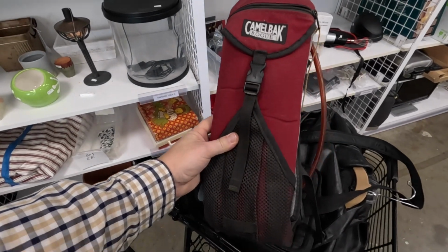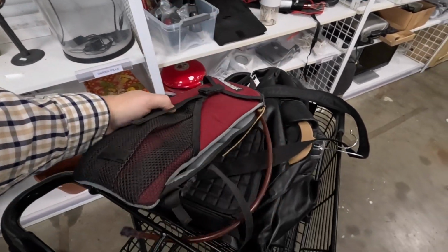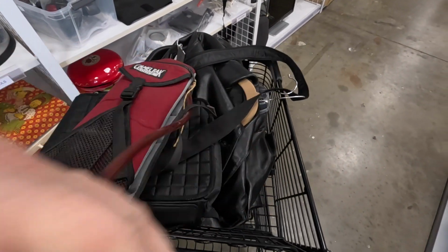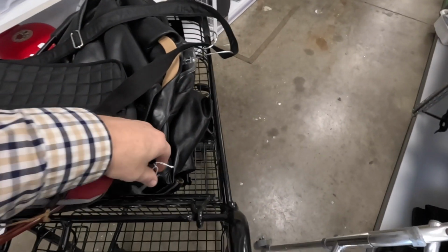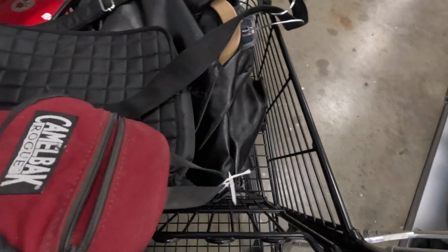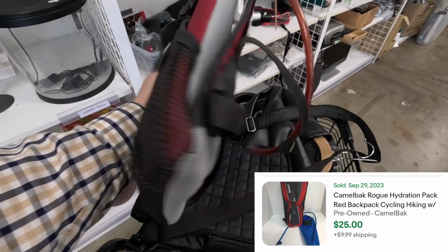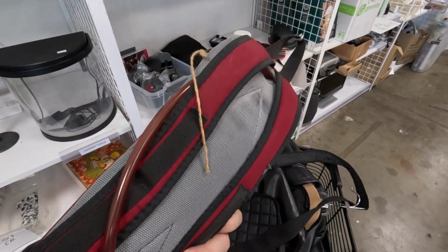Also found this Camelback. It doesn't have tags on it, but I don't think it's ever been used. Still has the plastic on the mouthpiece there. And let's see, they're asking $2 on this, so I have to knock some of the dust off of it a little bit, but I think we can probably still sell that.